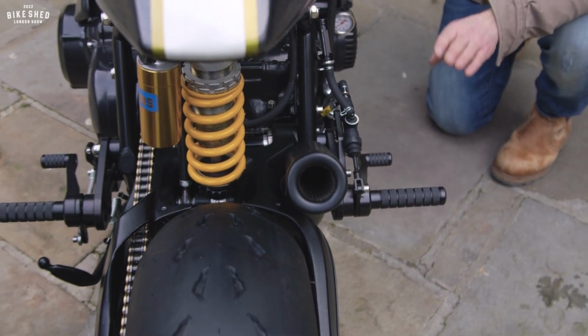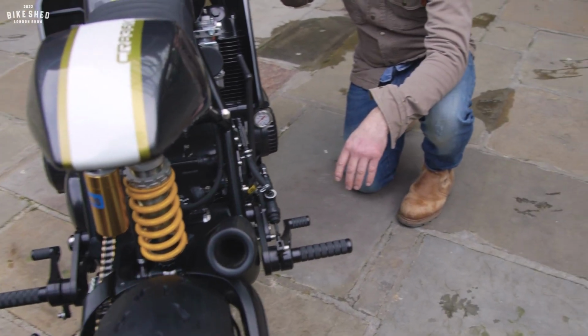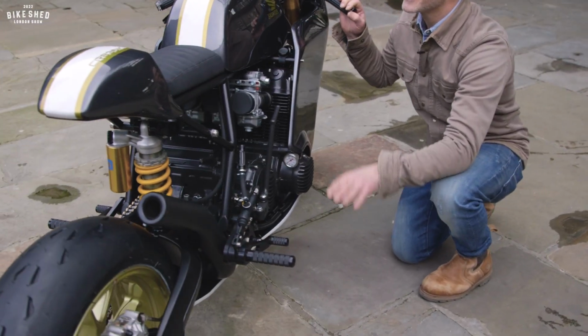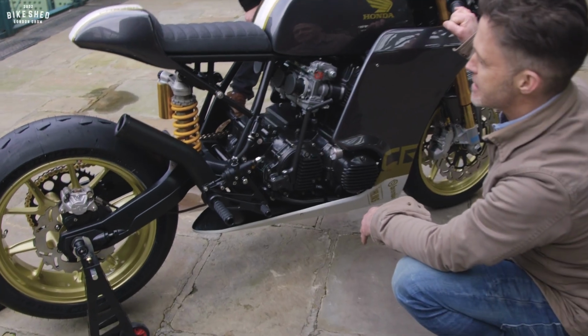But everything seemed to sort of fall into place. All the geometry seemed to work. The side stand no longer works. That's about 6 inches off the ground because it's slightly higher. So I'm going to have to revisit that. That was something I didn't realise till the end.